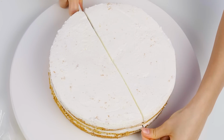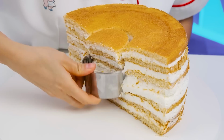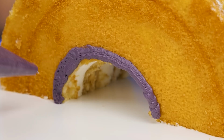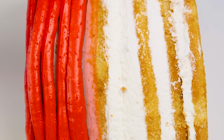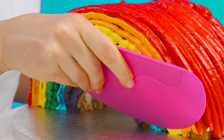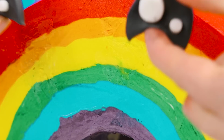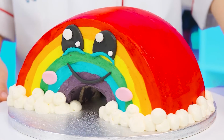Now I'll show you how a cake should look. Cut it in half. Put one half on the other. Cut out the middle. And then turn it over. Now I'm going to use the color cream. It'll make the cake look even more like a rainbow. I will align the cream a little and make beautiful fluffy clouds next. Perfect. I'll add cute eyes and a mouth. This is how a real masterpiece looks.